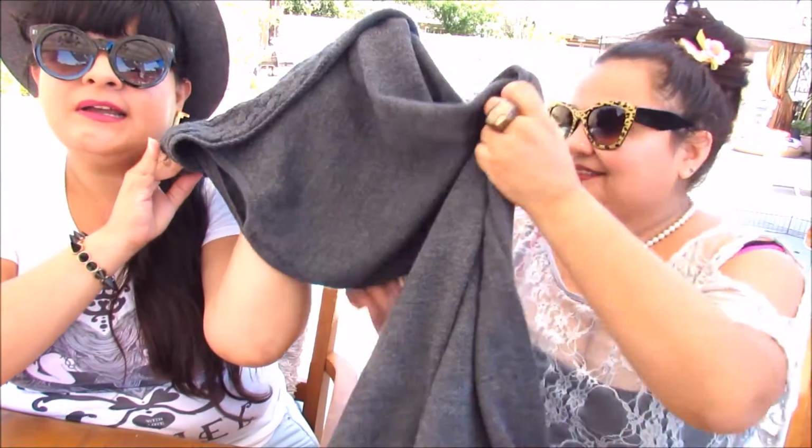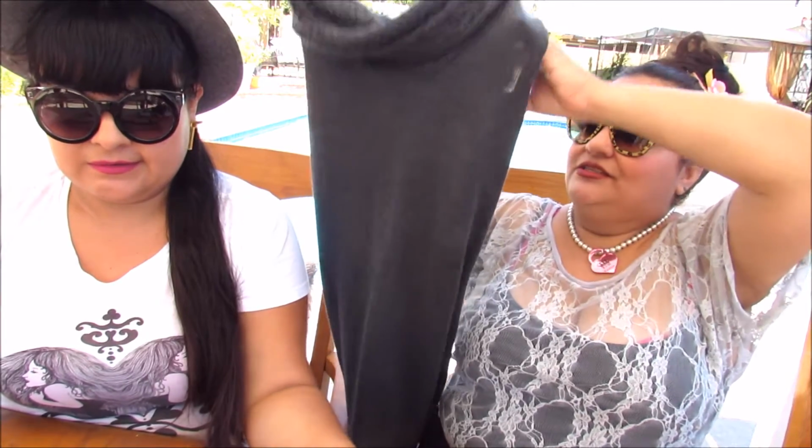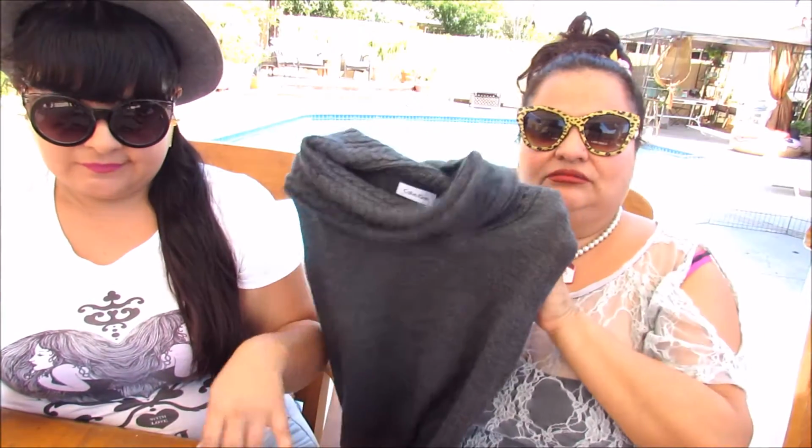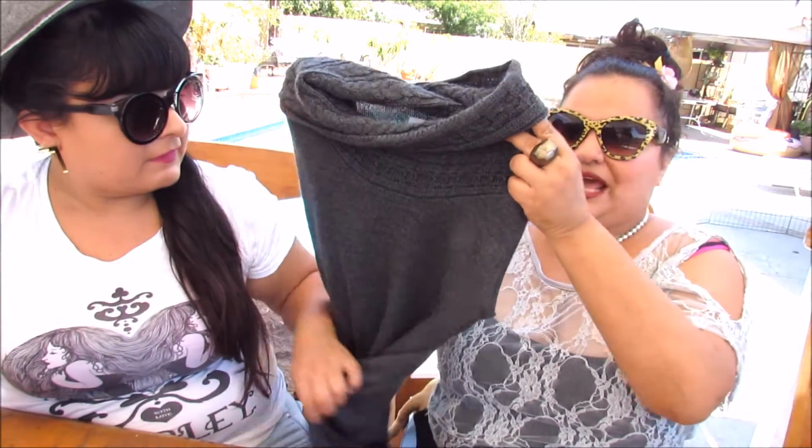Love it. Speaking of dresses, we found this amazing cowl neck style sweater dress by Calvin Klein. Calvin Klein! $1. We love Calvin Klein. He makes the nicest stuff for women. Makes us look so beautiful and sexy and, you know, gorgeous. And it's warm. This would look cute with a pair of black boots.